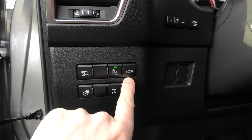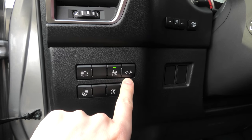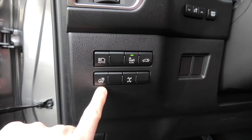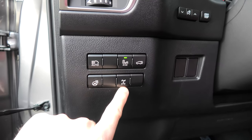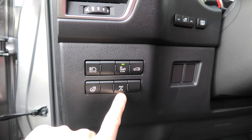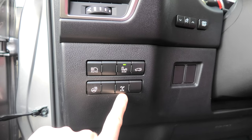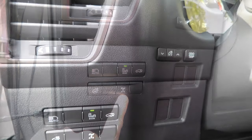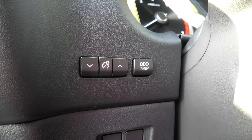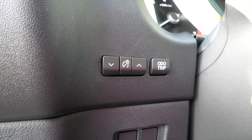From here we can open and close the power back door, heated steering wheel button. And this one is a locking center differential button. This will be useful if you get stuck in mud or deep snow. Right here we have the odometer trip button and instrument panel brightness.